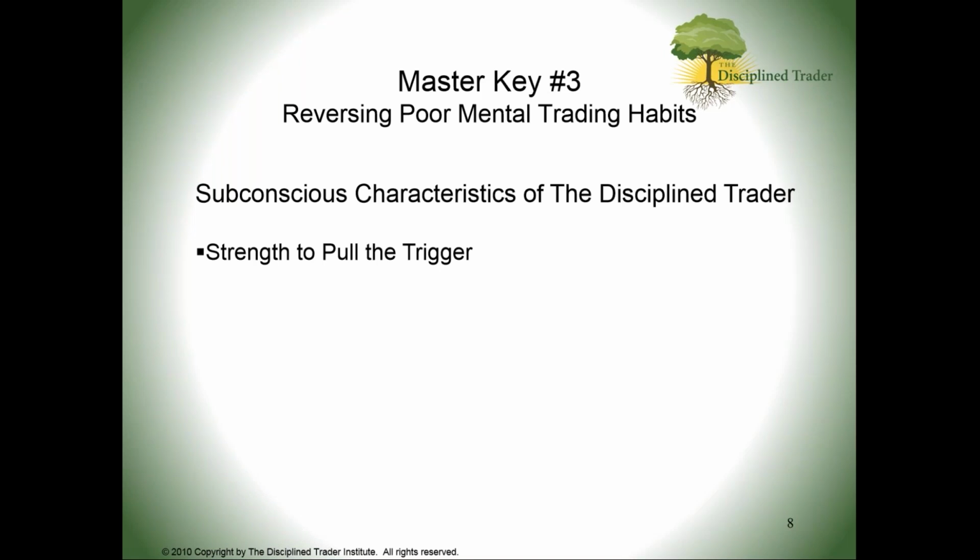Some of you probably suffer from a lack of strength to pull the trigger. You've got to be able to pull the trigger when your trading plan gives it to you. Otherwise, you're going to be chasing trades. You're not going to be the successful trader that you want to be. You can take all the signals from Dean Jenkins that you want. He'll be the first one to tell you, but if you don't have the strength to pull the trigger, you're not going to get anywhere.